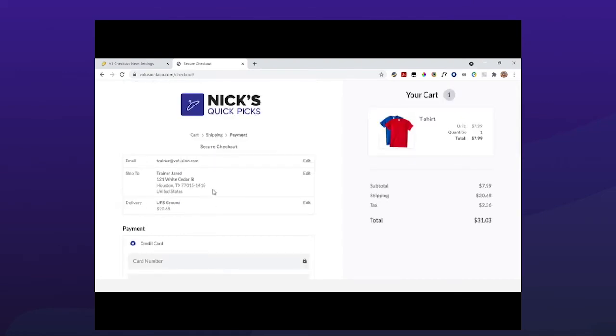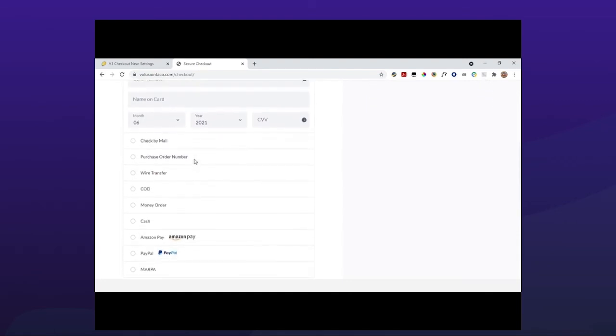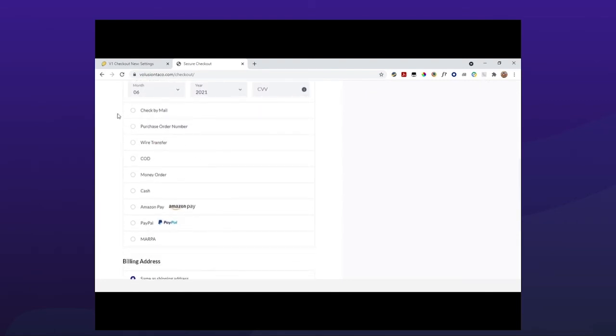We've got our information that we've collected so far. And then we've got our payment options. Here's your credit card field to put in your credit card information. And then any other payment methods that you have available for your store are going to be listed down here, including PayPal and Amazon Pay, which were available at the front. But let's say the customer decides they want to go ahead and use PayPal now, they can still choose it.